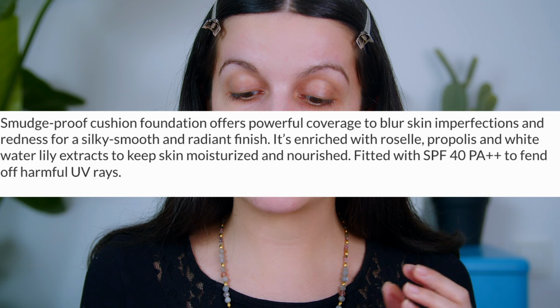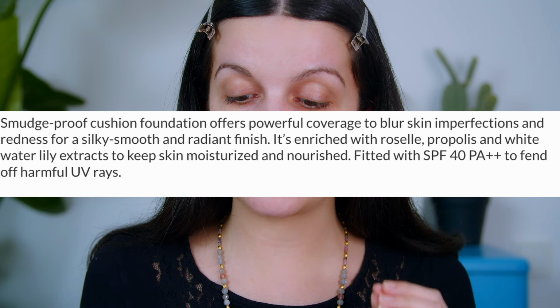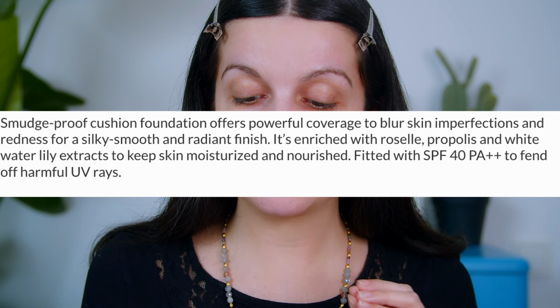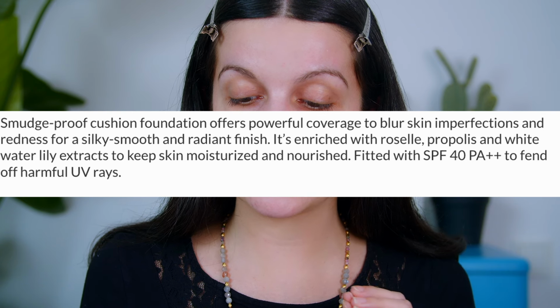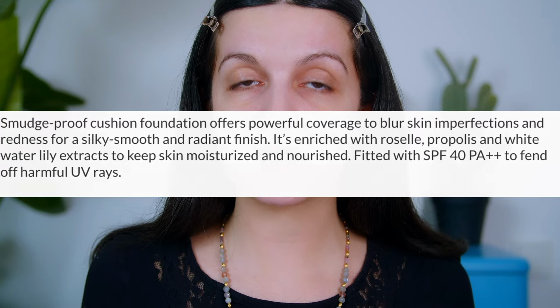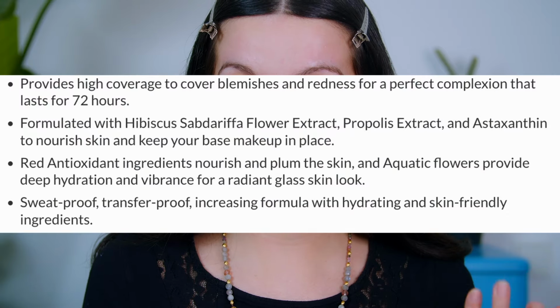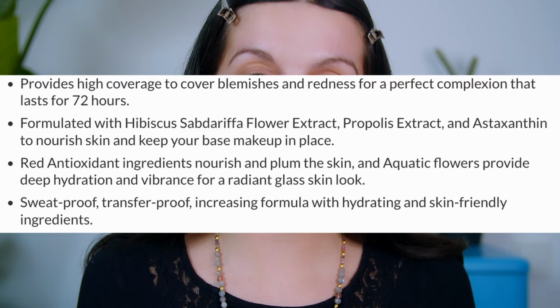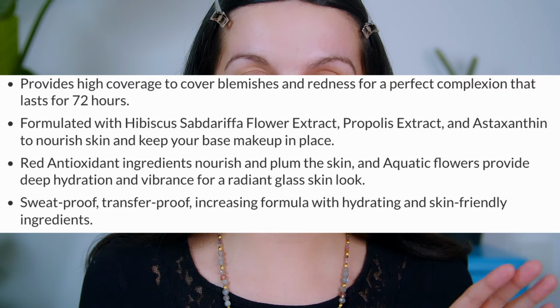They are saying that this is a smudge-proof cushion foundation that offers powerful coverage to blur skin, imperfections, and redness for a silky smooth and radiant finish. On some other websites, I did read that this has a semi-matte finish. This also offers a perfect complexion that lasts 72 hours. I mean, don't wear your makeup for 72 hours. Always wash your makeup off at the end of the day. I don't know anyone who would want their makeup on their skin for 72 hours.